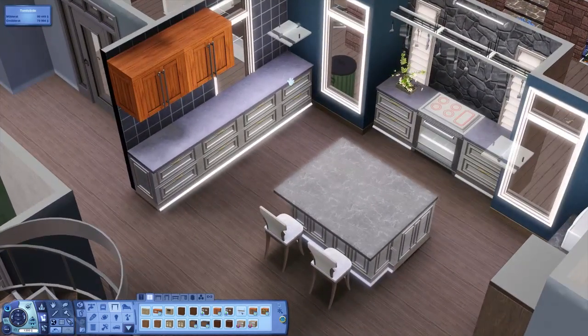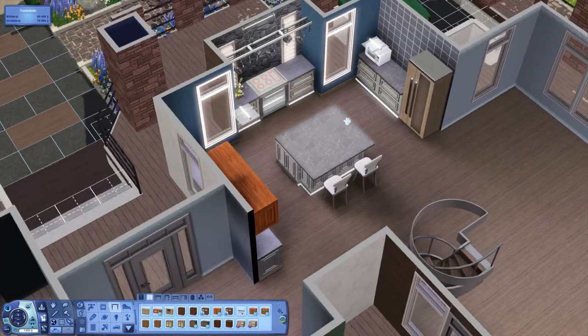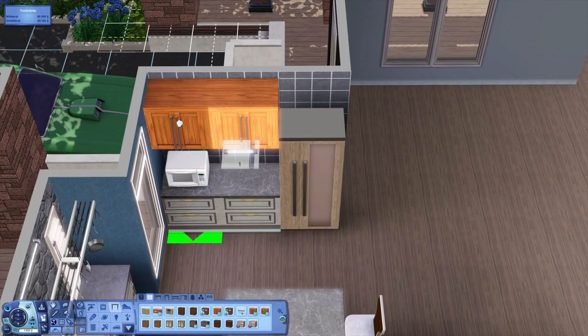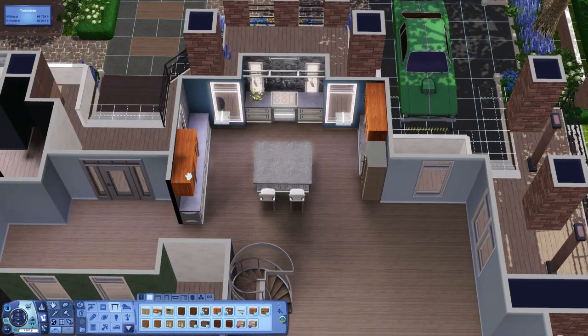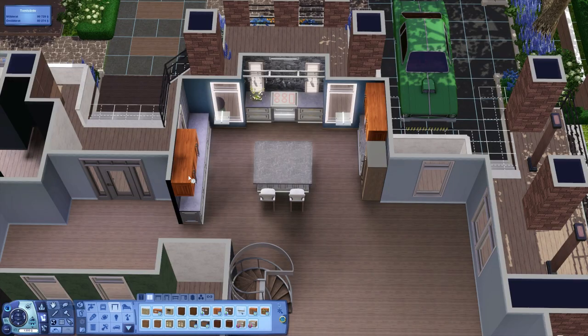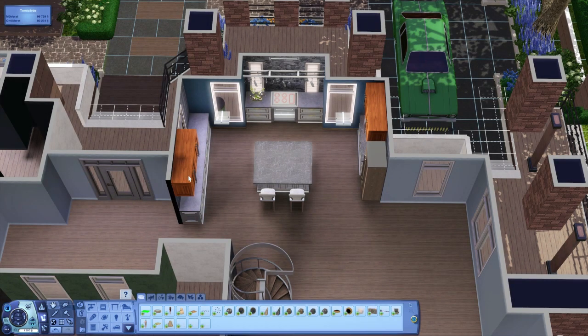Oh god, I hate lighting. I hate lights. You see, it's brighter on that side but not there. That is a typical bad Sims 3 right there. And this will be darker, of course, because there's a lamp there. To fix that, we need to do testing cheats enabled. Yeah, there we go. Put in debug. There we go.